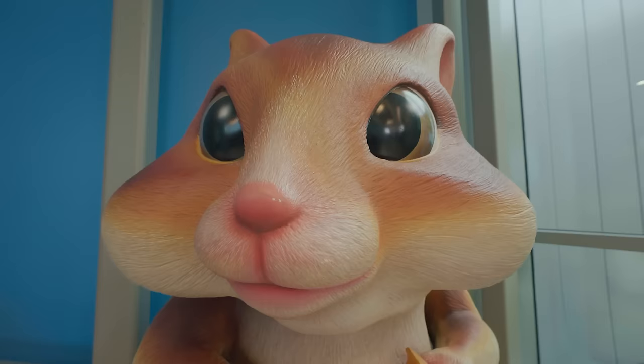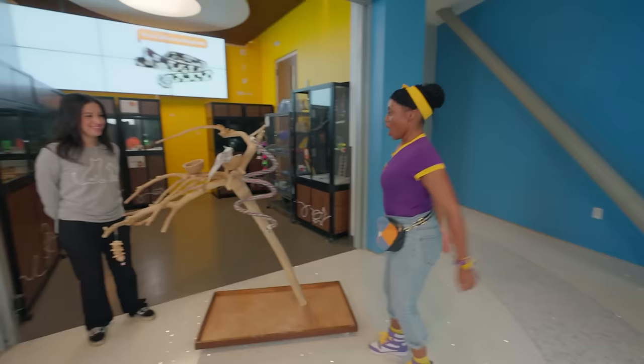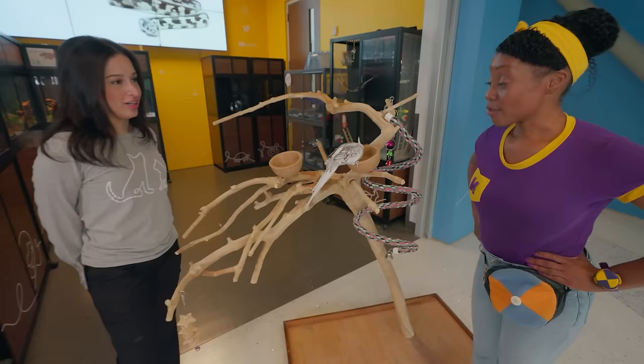Ooh, yummy! This hamster's having a little snack. Enjoy your lunch! Hey! Hi! I'm Meekah. Nice to meet you. I'm Lulu. Nice to meet you. Hey, Lulu. Who's this? This is Carla, our cockatiel. Oh, hello, Carla! She's having a quick snack break before her shower. Would you like to help me give her a shower? Sure!